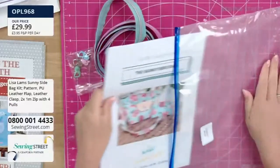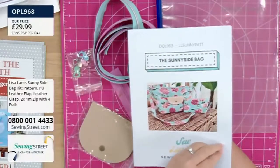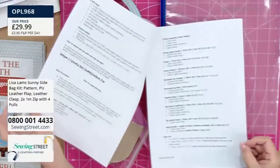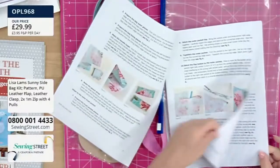This is the Sunnyside bag by Lisa Lamb. It's not only this lovely shoulder bag, you've also then got your little pouch as well to go with it. And Lisa Lamb, she's got lots of great online content. She's very active on social media, so you'll be able to ask for any help. Have a look on the Facebook fan page. Full instructions from Lisa Lamb.